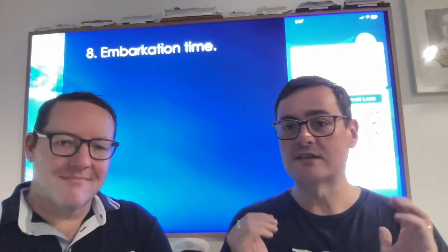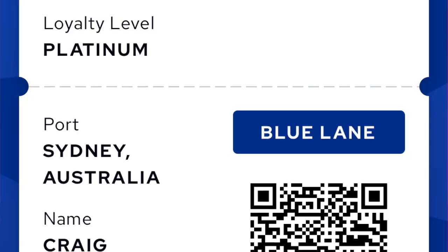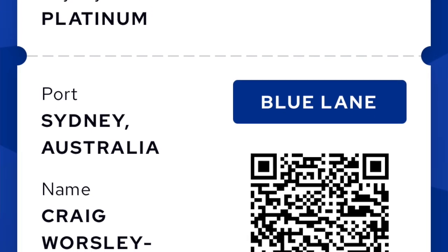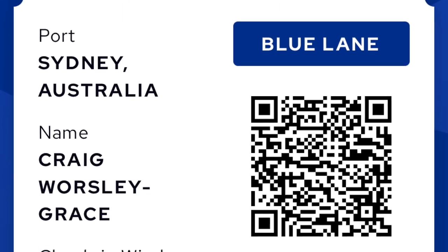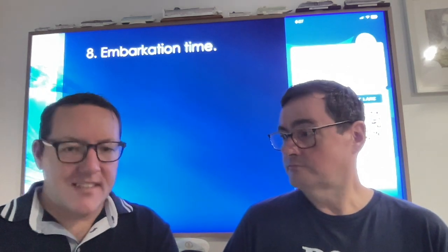All right, so the next one is embarkation time. On that same boarding pass, you're going to see when you can embark on the ship. During COVID, and I think a little bit before that as well, there used to be strict boarding times. They'd give you about a half-hour window when they'd say this is when you can show up to the ship. A lot of cruise lines are actually quite finicky about that. They won't let you enter the building until your boarding time. This is why it pays to get there early so you're not stressing out.